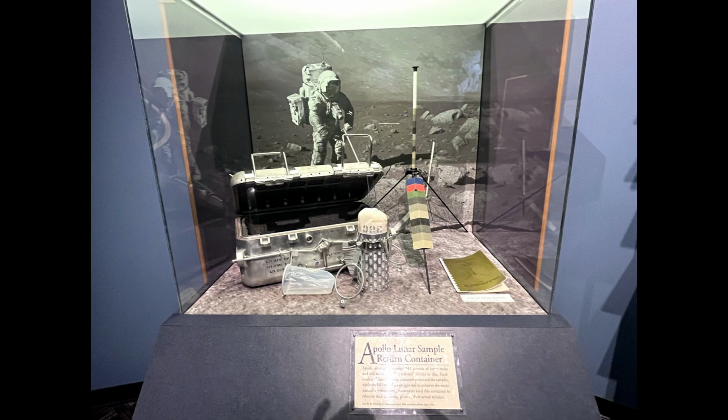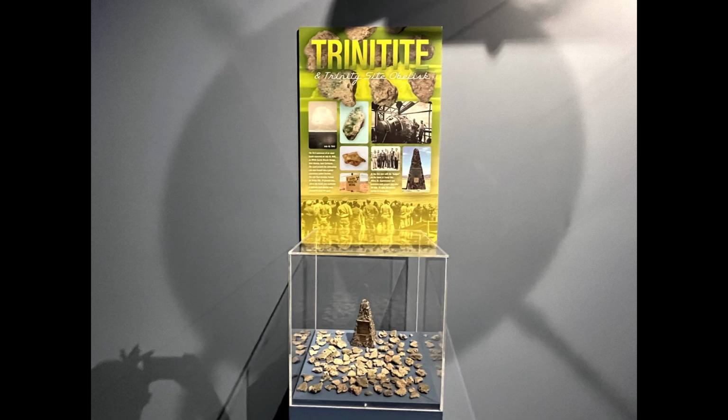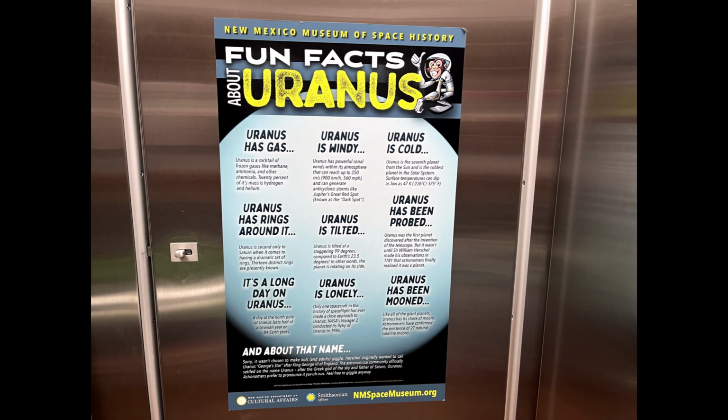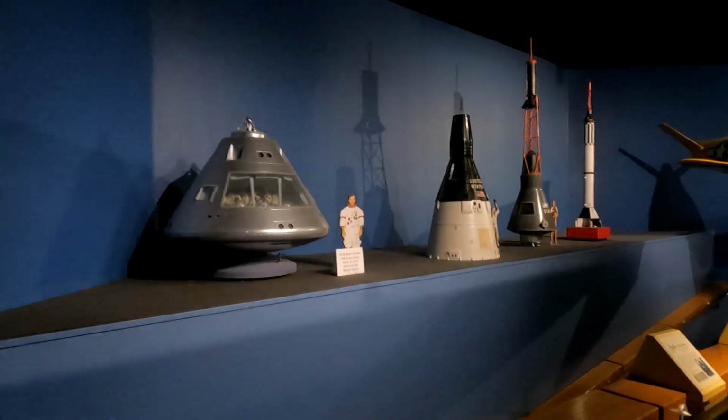Here is the Apollo lunar lander and Trinitite from when they exploded the first atomic bomb here in the desert of New Mexico. They also have a really good sense of humor. This was on the restroom stall wall. Fun facts about Uranus just really cracked me up, so I had to take a photo.